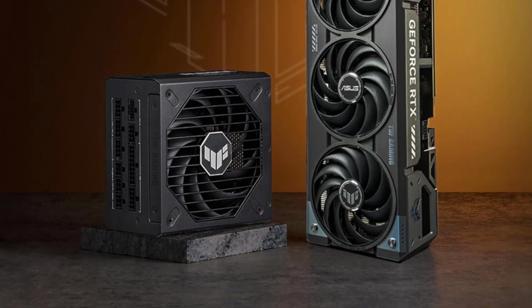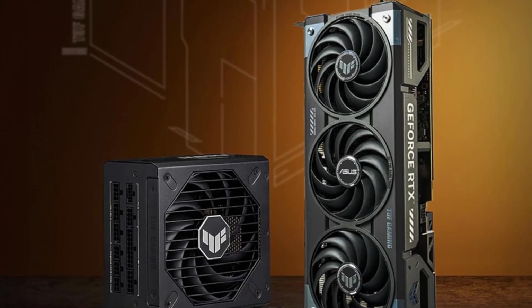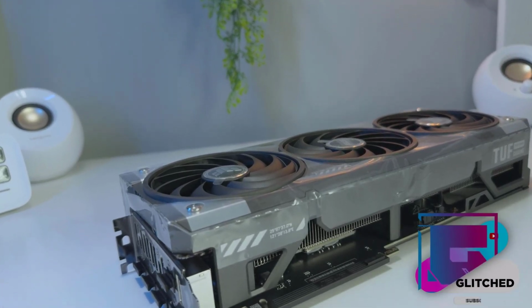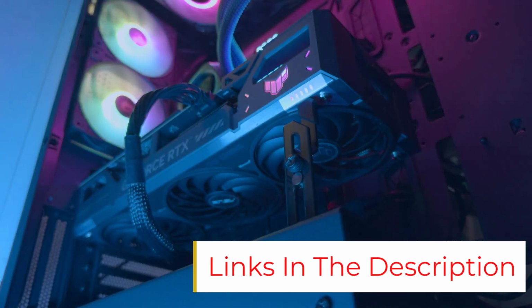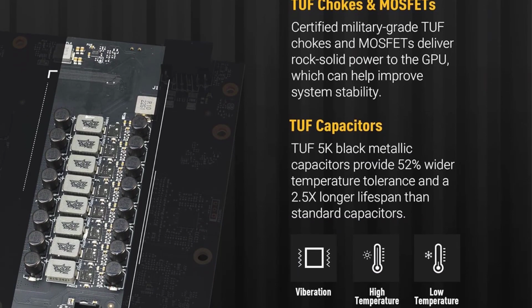The problem is that retail pricing and availability have been nothing like Nvidia's MSRP on most of the Blackwell RTX 50 series GPUs, but this one definitely looks to be the most available option at present. We've seen a few 5070 cards go in and out of stock at $600 to $650 over the past couple of weeks, which is only $50 to $100 more than the base suggested pricing.